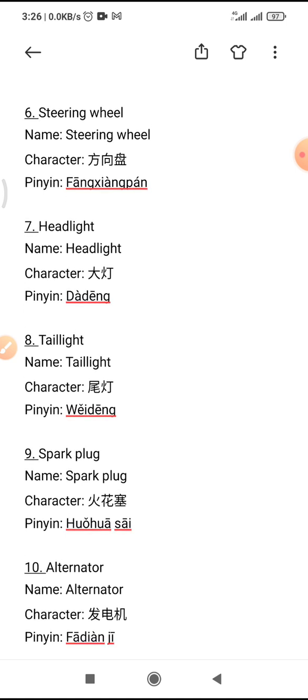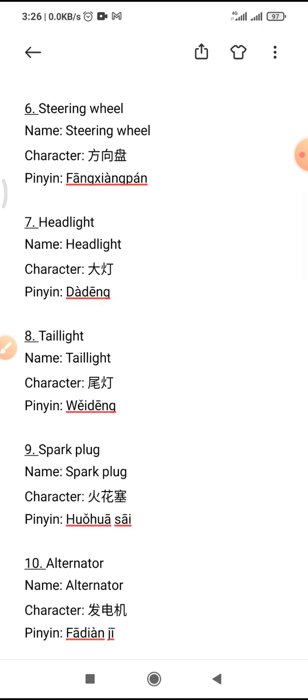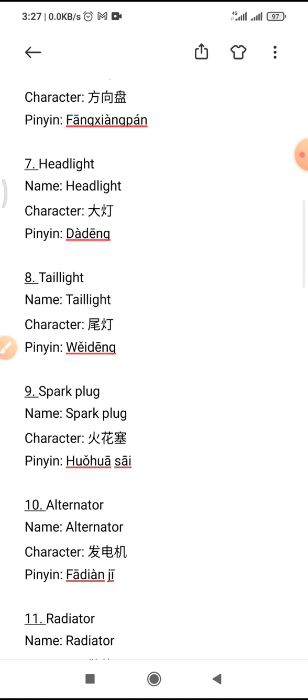Alternator. It's just like a generator. It's pronounced as fa dian ji. So car alternator means che de fa dian ji. Okay, now can you say that? Good.